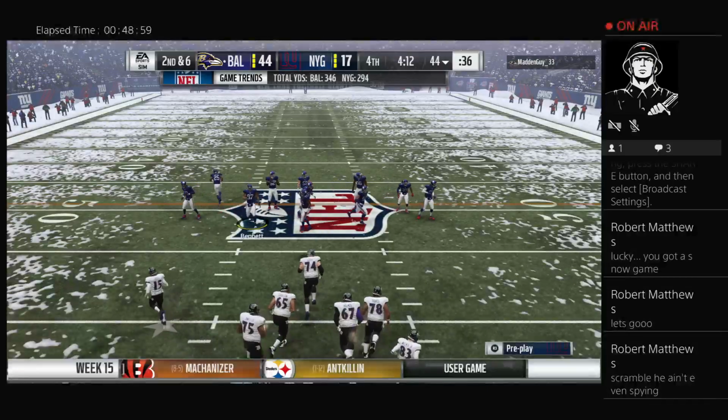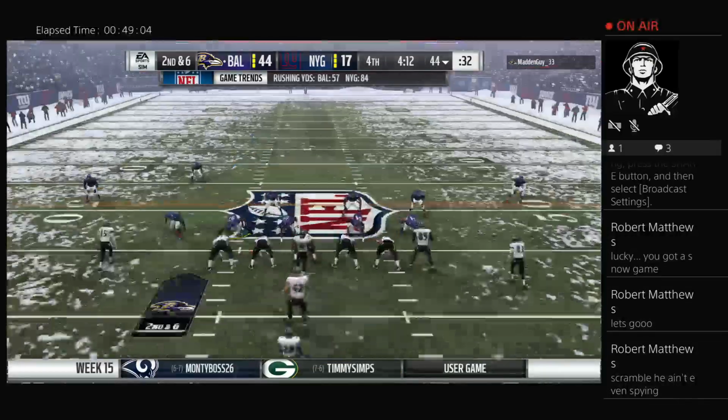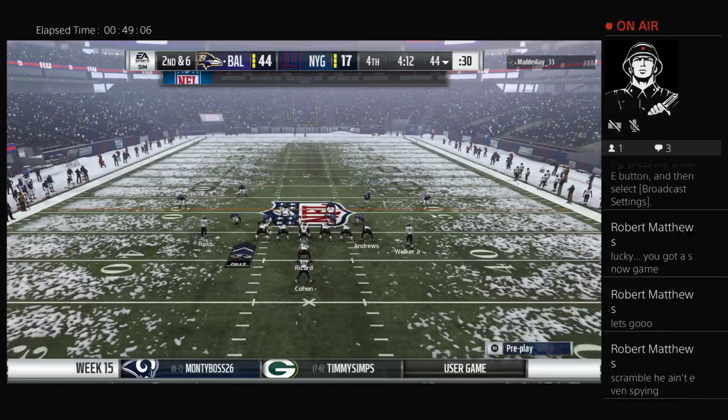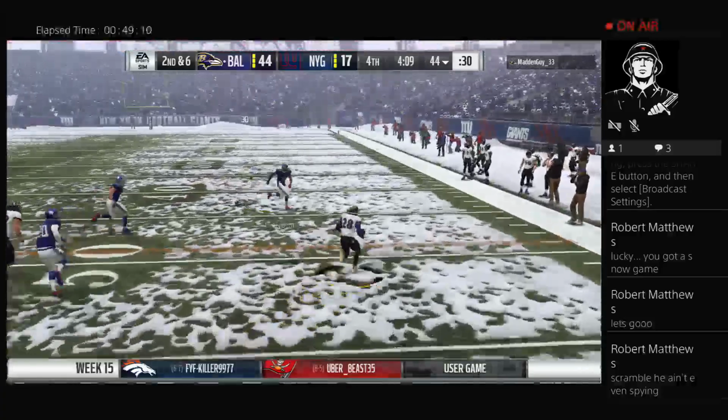I am without speech. Doesn't look to be any confusion here as they come up now on a 2nd and 6 following the delay of game. Detroit! This is Cohen on the toss.